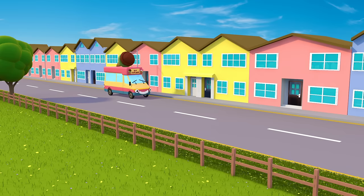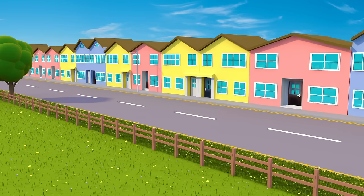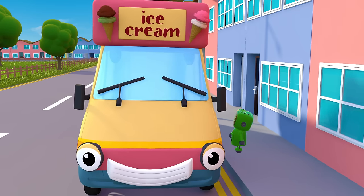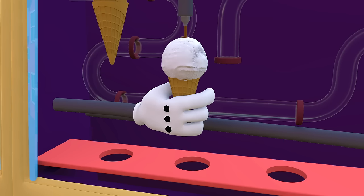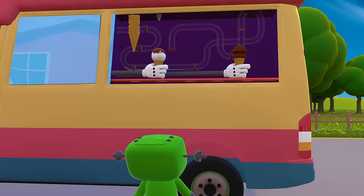Vicky drives through the town, through the town, through the town. Vicky drives through the town to serve some more ice cream. Would you like some chocolate sauce? Chocolate sauce, chocolate sauce. Would you like some chocolate sauce or would you like it plain?